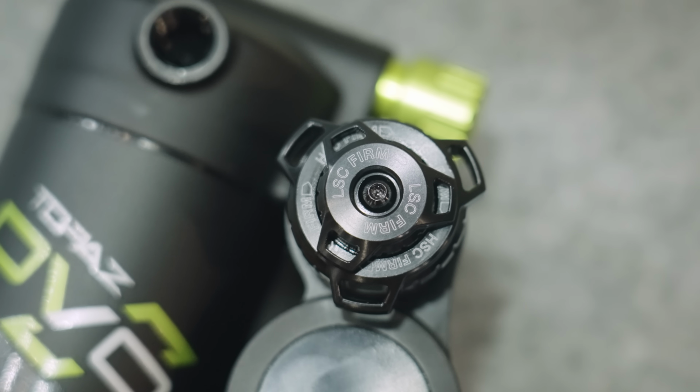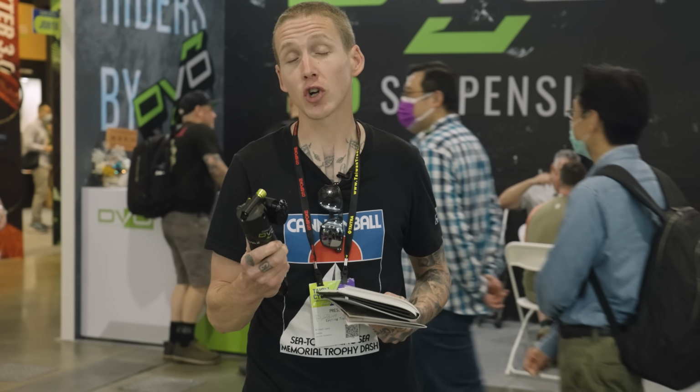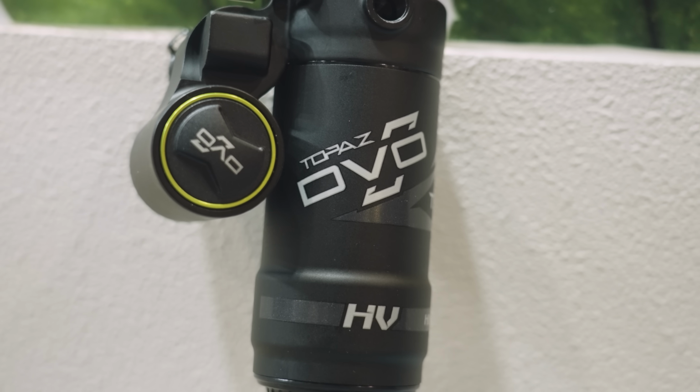And the most interesting thing, this low-speed and high-speed compression adjustment system, you can retrofit that to their other shocks, including the coil sprung options. Now, they don't have a price quite locked in yet, but expect to pay around $200 for the upgrade.